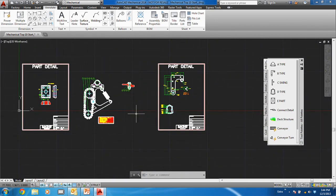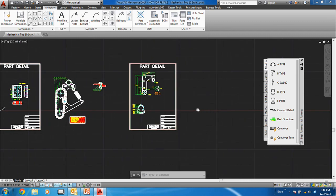Oftentimes when I'm working with a customer and we want to document their CAD standard, when we get finished setting up Mechanical, we simply go into every one of those nodes and do a screenshot, put that over in Word, and when we're finished, we have like a 20-page CAD standard for the company, or at least the beginning of it. So it's an excellent way for you to enforce your CAD standards.